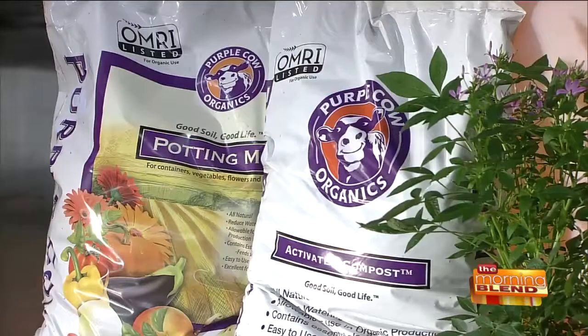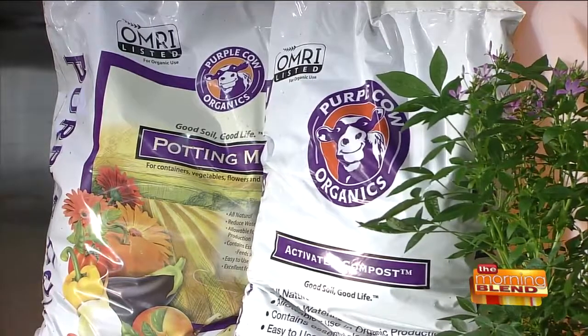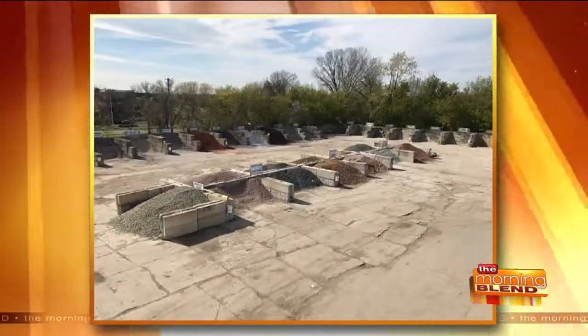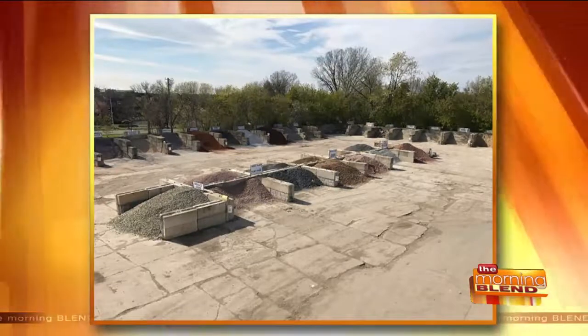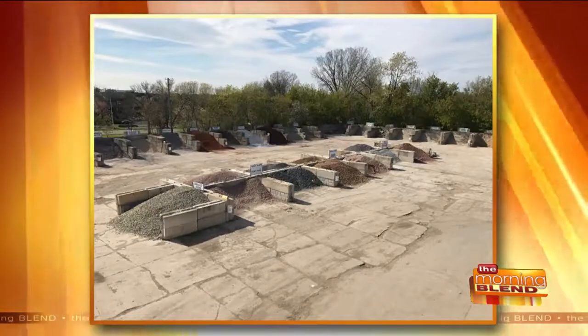Yeah, so, we offer several different mixes in bags and in bulk. And what you want is a good light soil, rich with organic compost. The one we're showing is Purple Cow, something that we really rep in this area. It's made in Wisconsin. It's an organic material. The main thing you want to do is amend the soil with a really good product. It's not just a matter of, I got dirt in the backyard, it's going to be good.